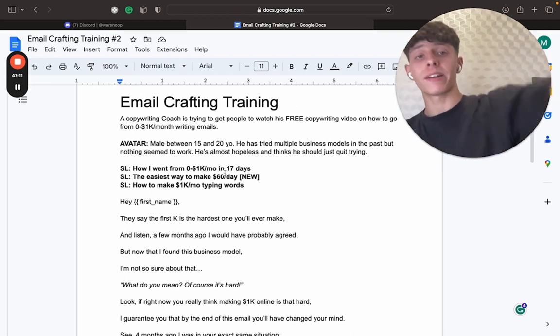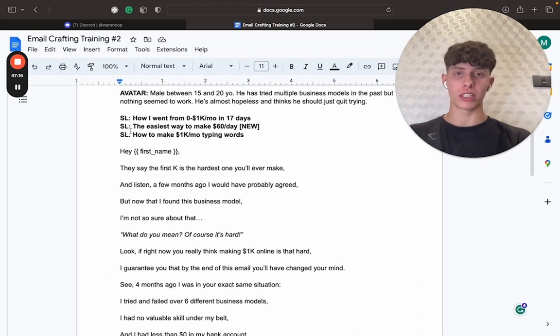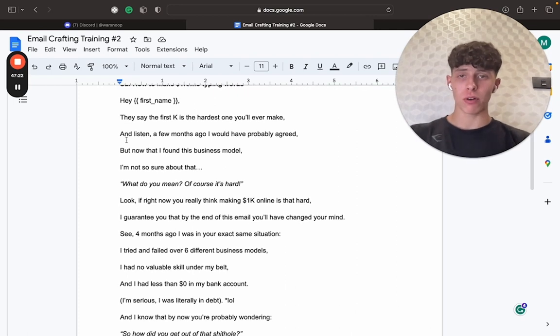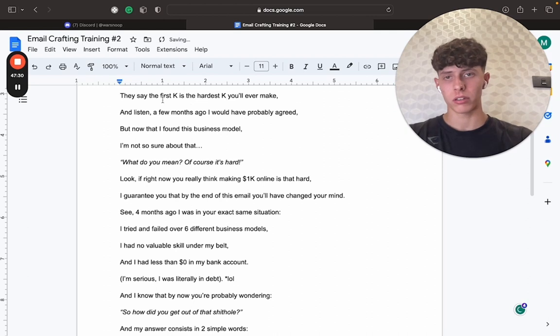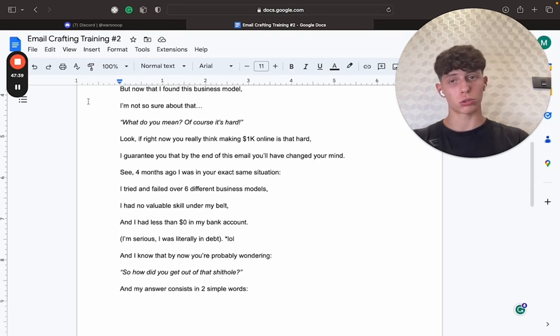Now let's read it all again to see how it flows, before choosing which one of these three we should use, though I already know probably what I want to use. Hey, first name. They say the first K is the hardest K you'll ever make. And listen, a few months ago, I would have probably agreed. But now that I found this business model, I'm not so sure about that.